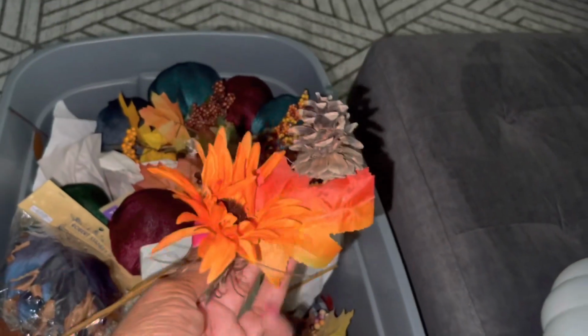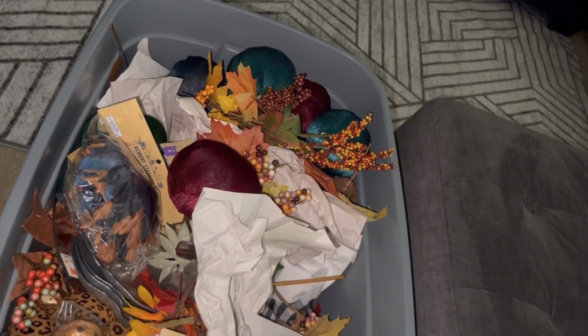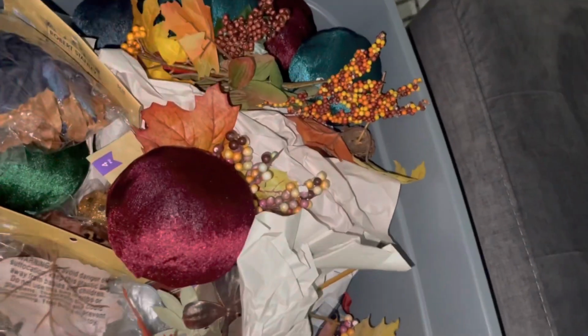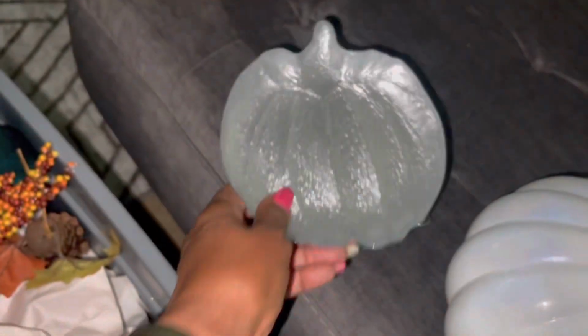All right. I'm not going to pull a lot of this out because I can see it's a lot of my traditional picks and things like that. And I'm not sure that I'm going to use any of those colors. We shall see. Probably will do a tablescape at some point and include those. So I definitely want to keep those out. These are just some silver plates.